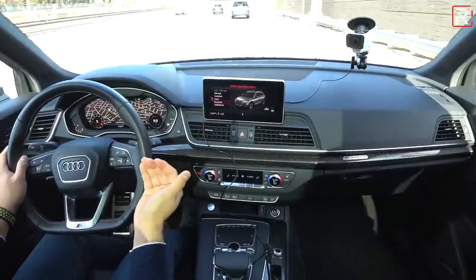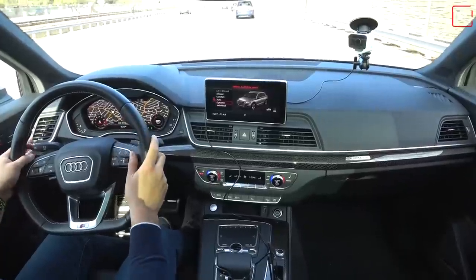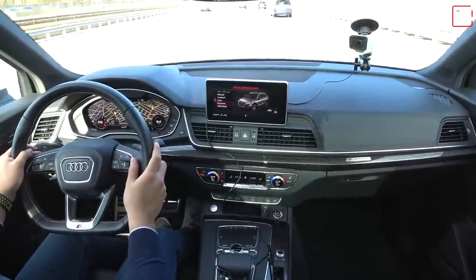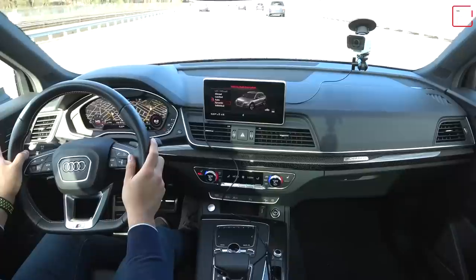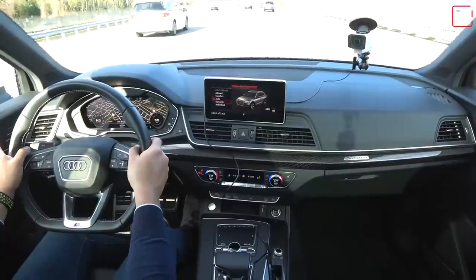Now, of course, the sound is slightly amplified if you have it in its dynamic setting, which I have it in right now. Audi basically allows you to custom tailor the drive modes, even the engine sound, the sport differential, the dynamic steering. This car is just going to remind you constantly that it's a premium car, and that this is Audi's best-selling model because it's so well-rounded. The paddles work really well.